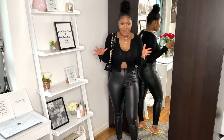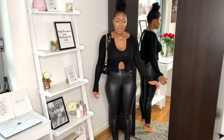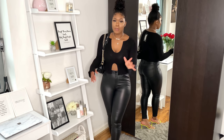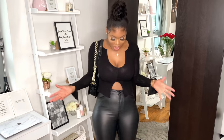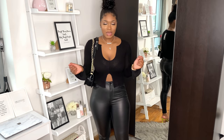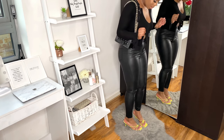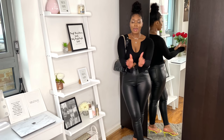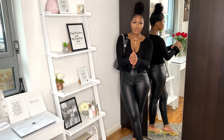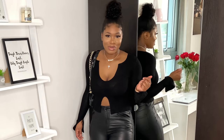Guys, this outfit is lit. So I paired this top with the leather pants and the yellow mules. And I'm just going to show you the bottom half in a bit. But let's just appreciate how cute this top is. Like, look at this. It's just giving me sophisticated vibes. This is what the mules look like on. And I definitely need to get this in more colors because, wow, I am in love. I'm in love with this outfit. I don't have to slay this much. Like, no one asked me. It is what it is.